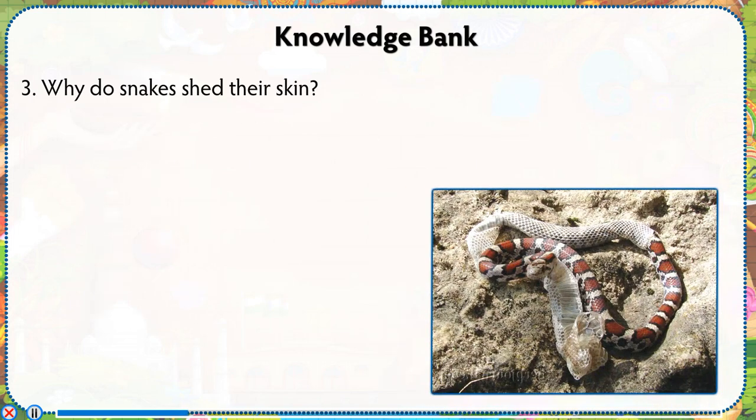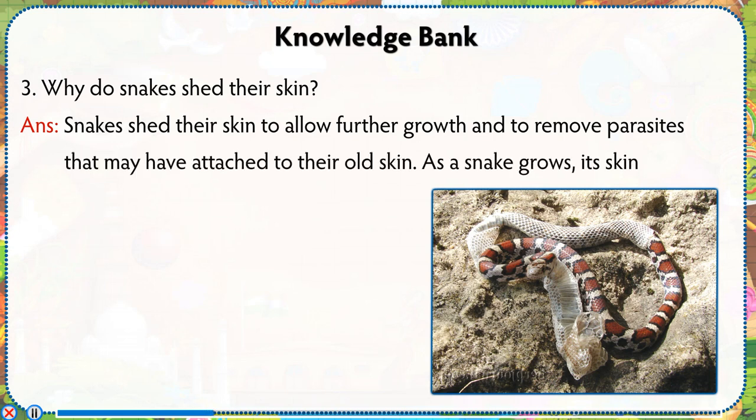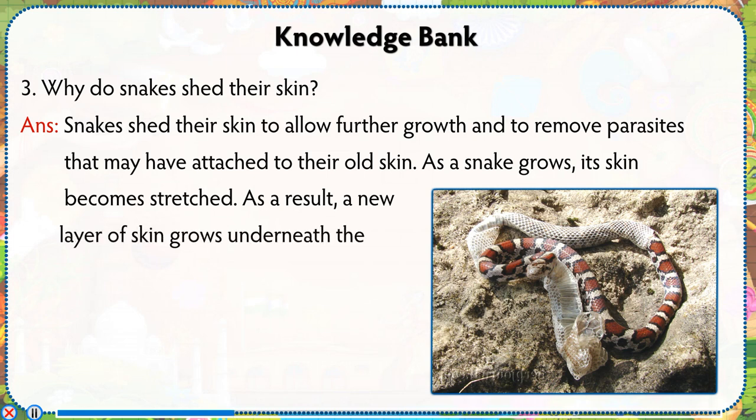Why do snakes shed their skin? Answer. Snakes shed their skin to allow further growth and to remove parasites that may have attached to their old skin. As a snake grows, its skin becomes stretched. As a result, a new layer of skin grows underneath the existing one.